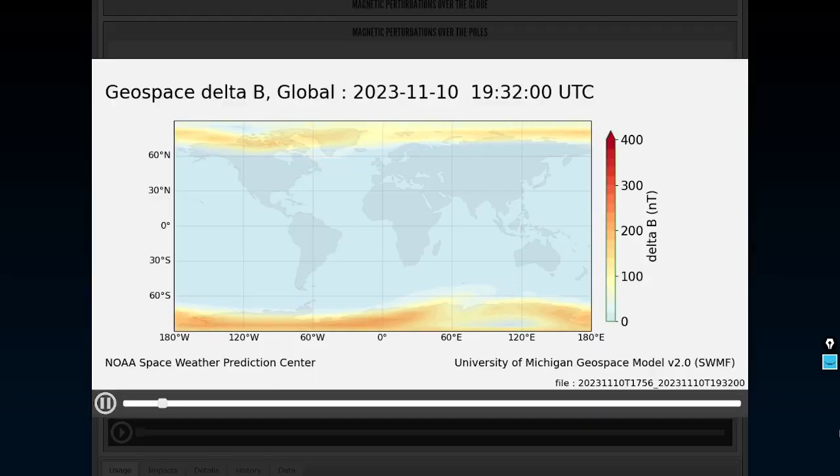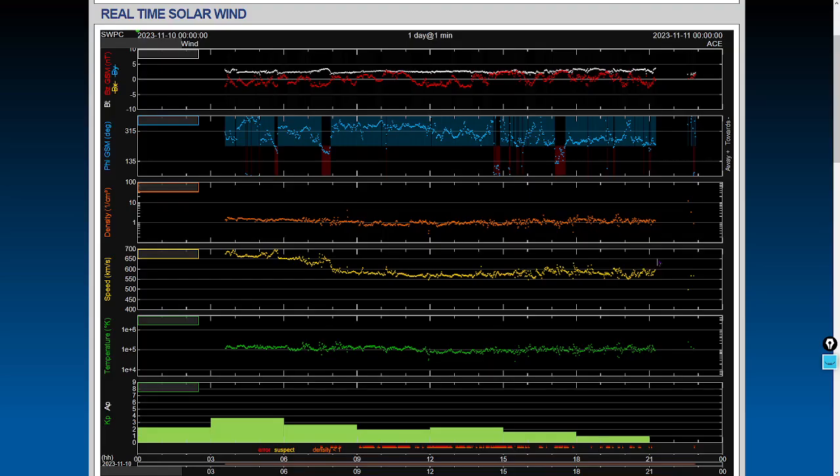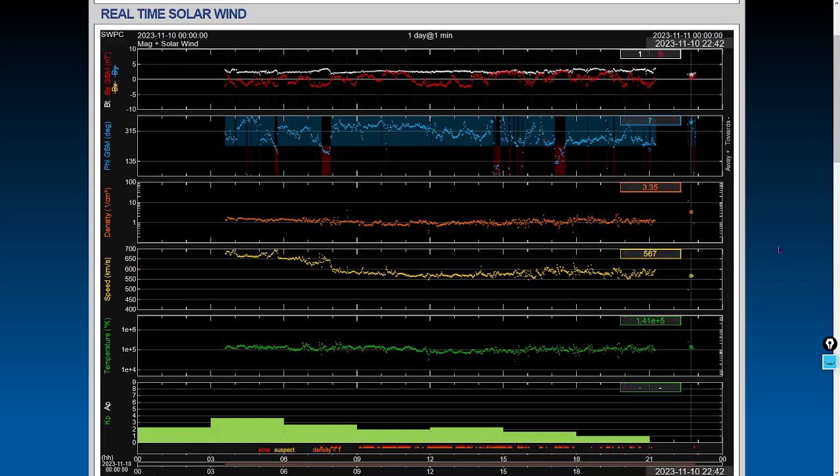Next, Earth's magnetic moment from the ground. This is changes to Earth's B field, geospace delta B. The B field being the field that goes through the magnet, this magnet being Earth. Magnetic flux density is in the units of nanotesla. Again, it is geomagnetically chill on planet Earth. KP1 is the current planetary K index. KP1 is what's up. And next, looking at the real-time solar wind.